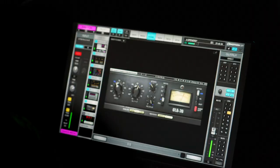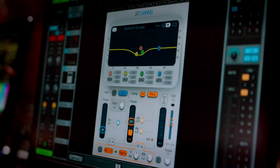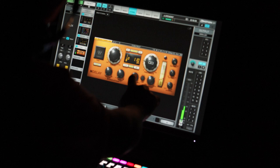As far as John Mark's vocal chain, it's pretty simple. I have a CLA 76 compressor just to tighten some of those peaks, and Renaissance channel strip has been doing just great, and I really enjoy the sound of it. H Delay, having a little bit of slapback for some of our tunes to represent the record, has also been very, very effective.